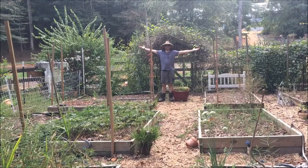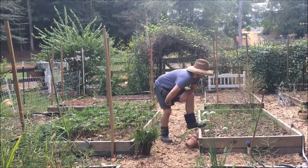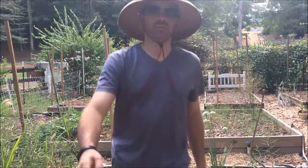How's that fall garden looking? Let's look at our greens. Some look good, some do not. I got some greens that look excellent, that are coming up, flourishing. I got some that aren't even coming up at all. But I do have extras, so I'm not too much worried about it.